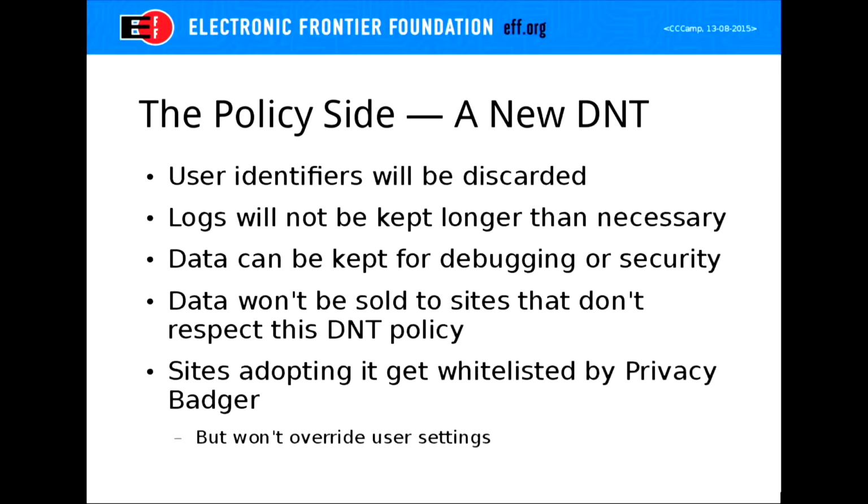So it says things like they won't store identifying information about you, no unique IDs for users, so it'll all be anonymized. They can keep it for a little bit of time, so they can store a log of aggregate data, but it's not identifying to any specific user. And I think the limit's very short. They're allowed to do debug and security things, but they won't sell any of this data to people without ensuring that they also agree to this Do Not Track policy.